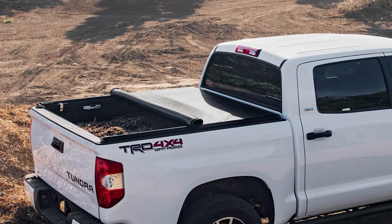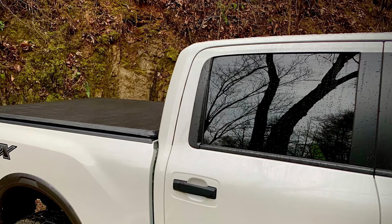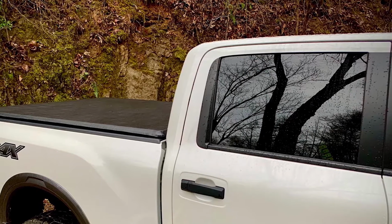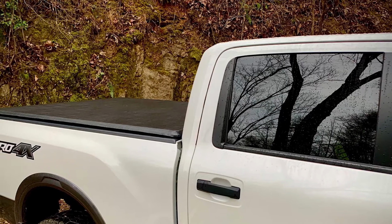Nissan Titan bed covers that have this roll-up system tend to be unreliable when discussing their durability. I was surprised when I discovered that TruXedo TruXport repels most of the water that tends to pile up on the surface of the tonneau.